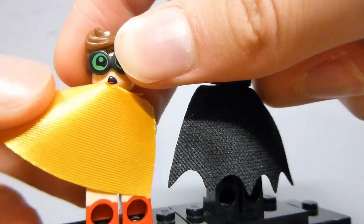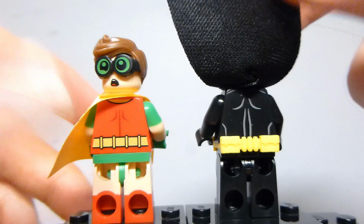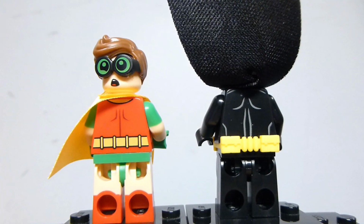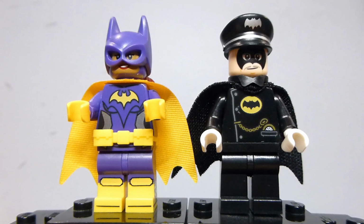For back printing on these characters, Robin's is simple, and so is Batman's. Yeah, they're standard, but they're both good and very important for this set in particular. And Batgirl and Alfred are both also relatively important inclusions. Batgirl is, again, the standard Batgirl from the Lego Batman movie, appearing in 4 sets.